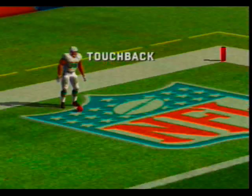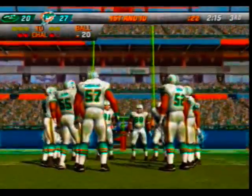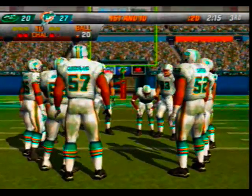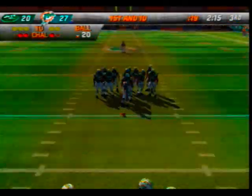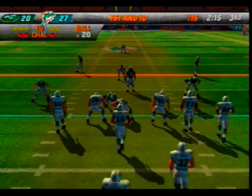This one is fielded by Clayton. They turn their last possession into 3 points. Let's see what they do with the ball this time around. Ball on their own 20. Will start the drive at the 20-yard line. First and 10.